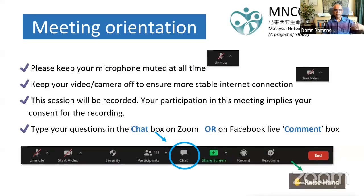First of all, keep your microphone muted at all times. And keep your video camera off so that we'll have a more stable internet connection for everyone. This session is being recorded, and your participation in this meeting basically implies that you've consented to the recording. However, since you will not be speaking and your video camera is off, I don't think you need to worry too much about that.